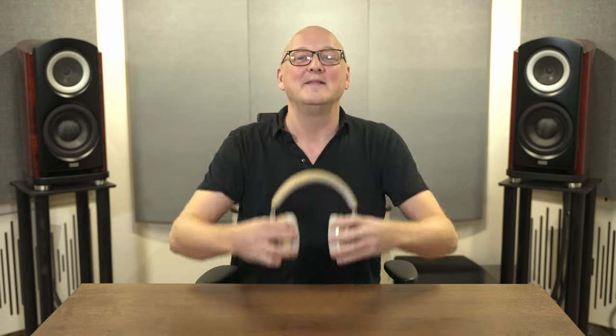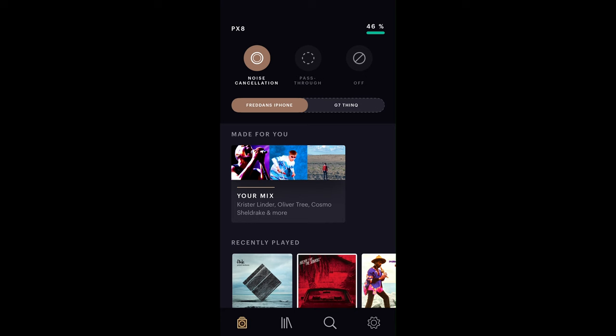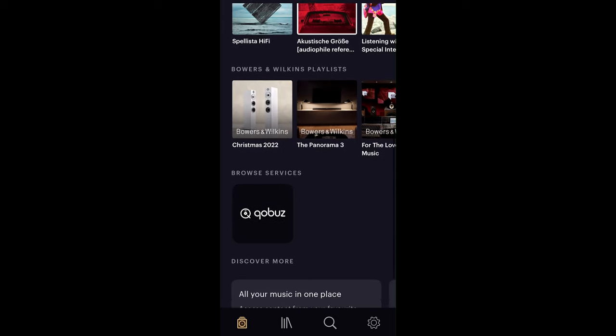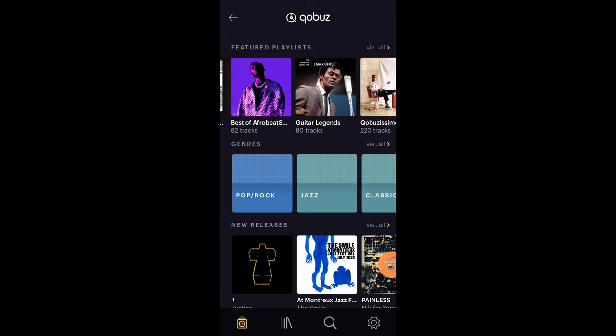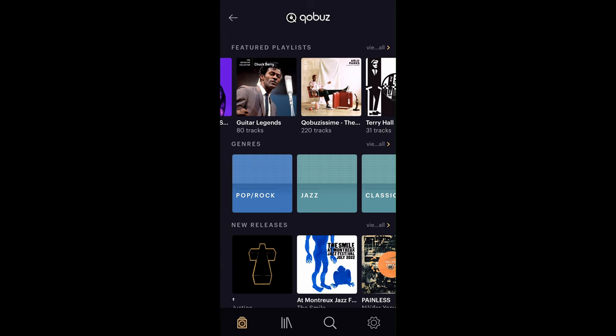Users have reported mixed results using the wear sensor, but for me, it's been working quite well. Maybe it's due to my big head. The app can also be used as a media player by linking your music services. At the time of making this review, it's possible to link Cubase, Tidal, and Deezer.